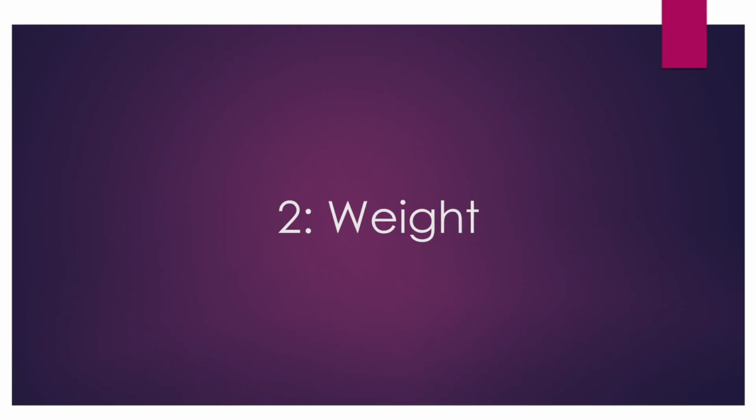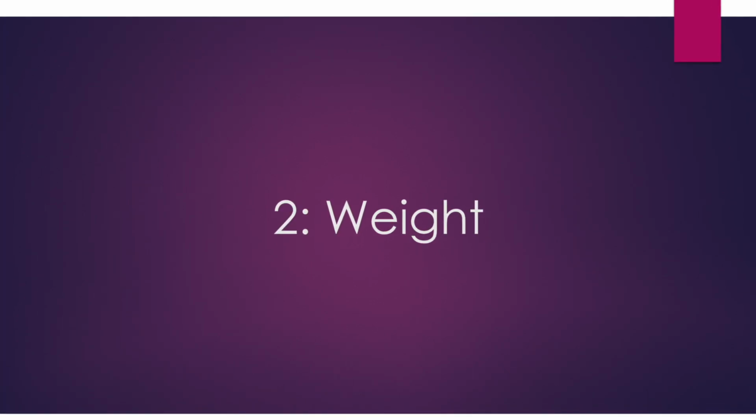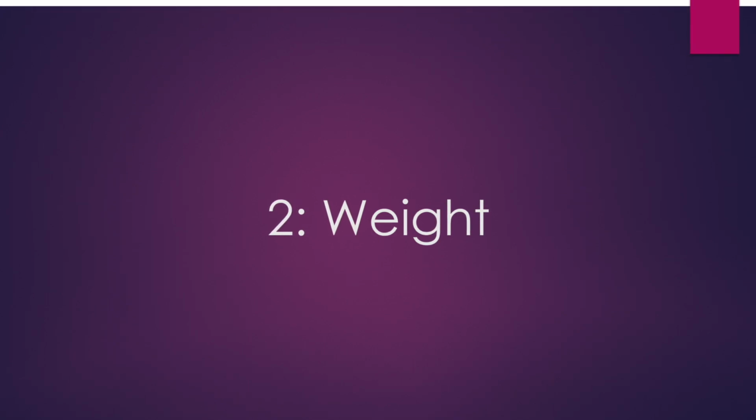The next thing we'll look at is your horse's weight. Weight is important because it will determine how much food your horse needs daily. As a horse owner, you should always try to have an estimate of your horse's current weight.